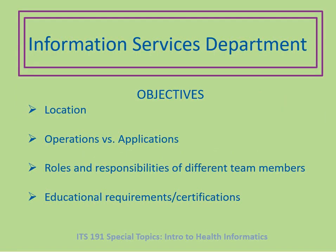The objectives today are going to be talking about the location of an Information Services Department, the difference between operations and applications, roles and responsibilities of different team members within that department, and some of the educational requirements and certifications.